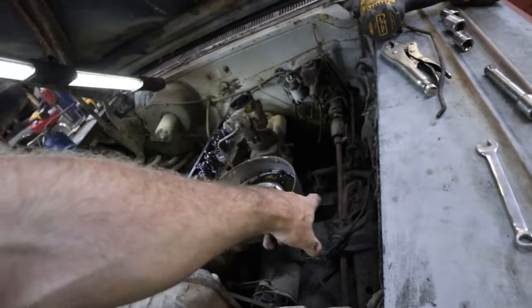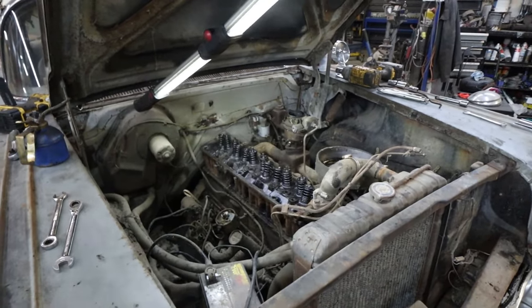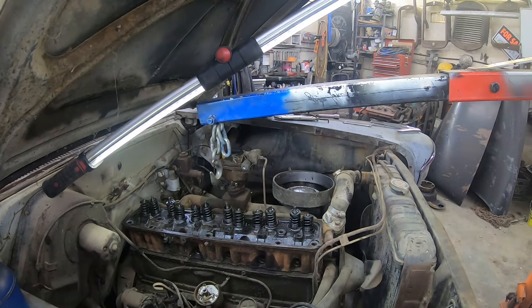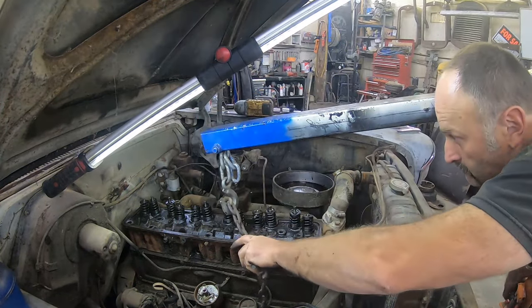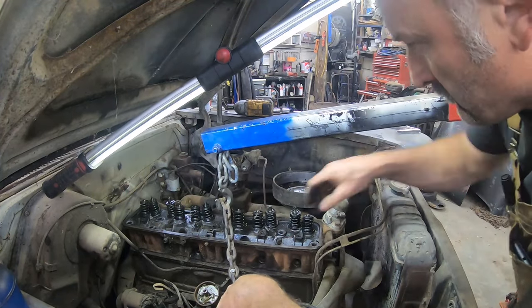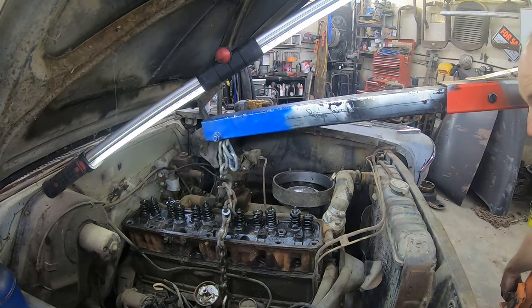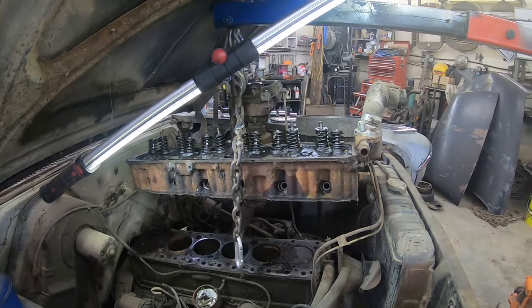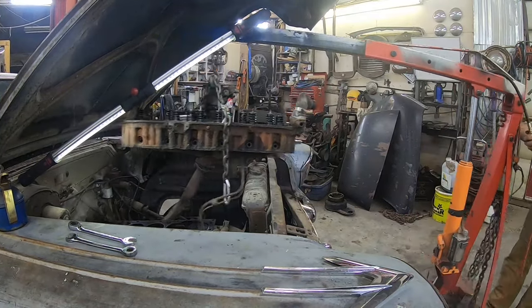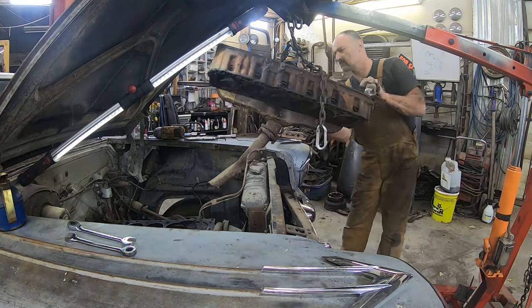I did get the head loose. I cut off the excess busted pipe. We should be easy peasy to take off now. Mint. Now that's a setup.